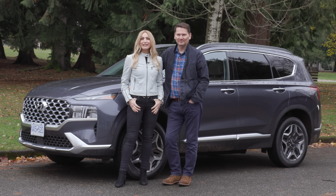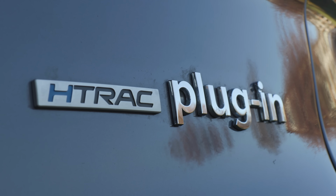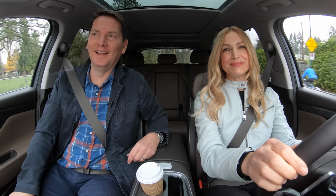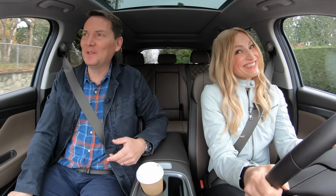We've got the new Santa Fe PHEV from Hyundai. Hyundai and Kia are pushing forward with so many options if you want some kind of electrification. Andrea, oh, you pushed it so hard the gas engine came on. It's my problem. It's a real big problem with me. It's gas, it's electric. What's under the hood, Andrea?